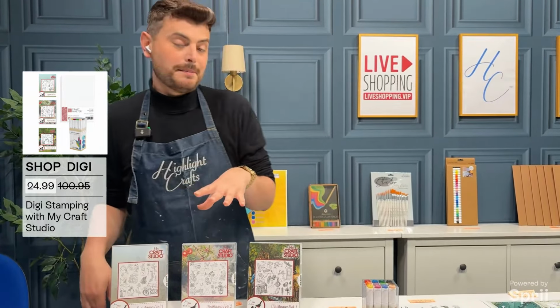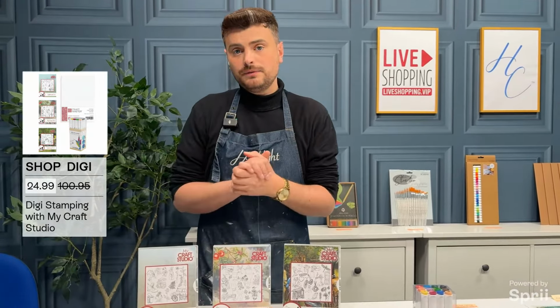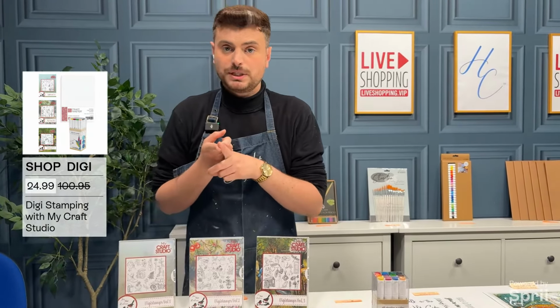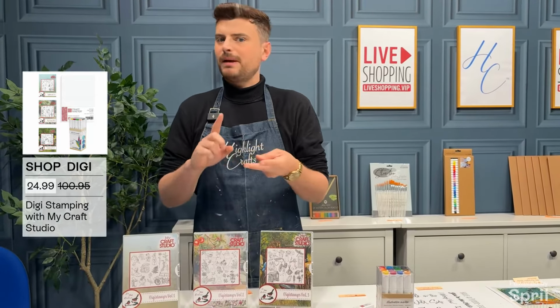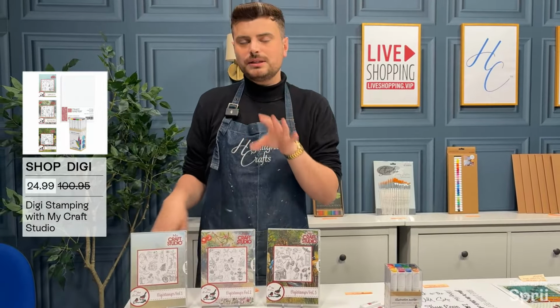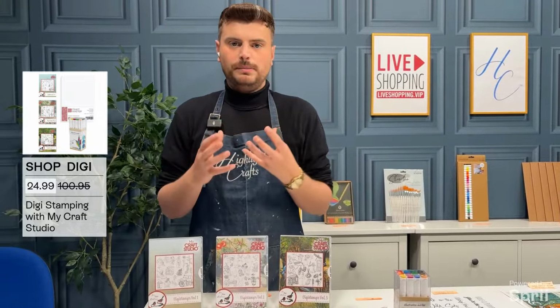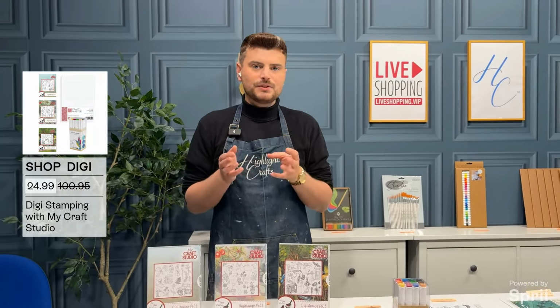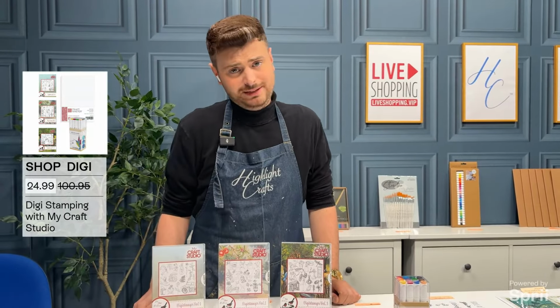Digital stamping is an incredible asset to have within your craft stash. It allows you to colour on your software if you want to, still do your masking, still build up scenes, but also print onto rice paper, acetate, and change the size of a stamp. Do things with a stamp that are impossible with a physical rubber stamp or a polymer stamp. This gives you so many more avenues for creativity, and it's far better value for money.